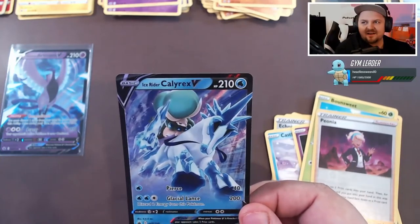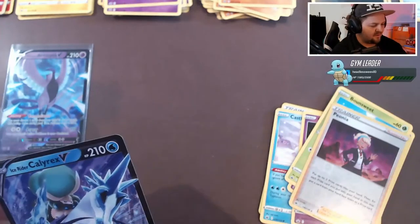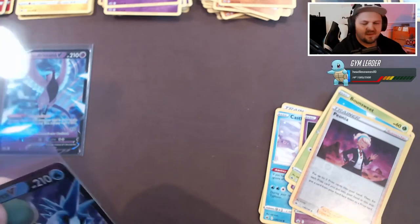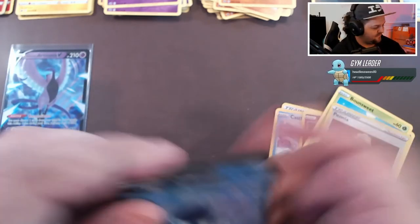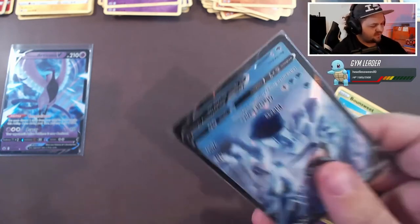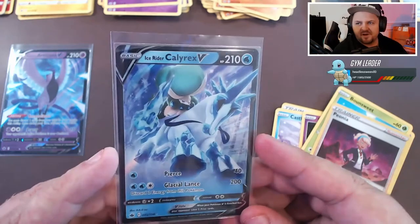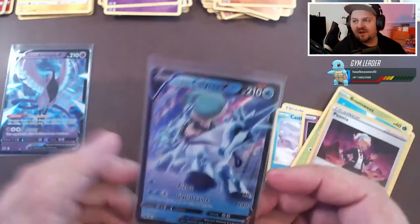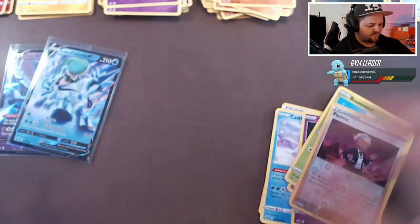Ice Rider Calyrex V. You know what? I'm okay with it. It was something, at least. Saw a lot of people that I watch open stuff complain about the centering on these cards, but so far, I haven't had anything absolutely awful. There we go. We have opened.